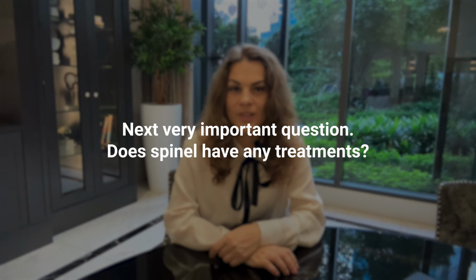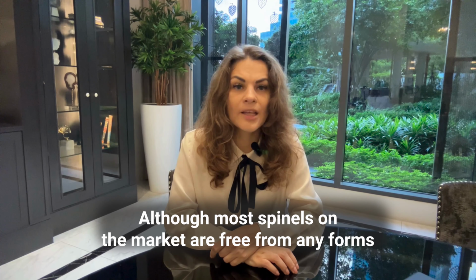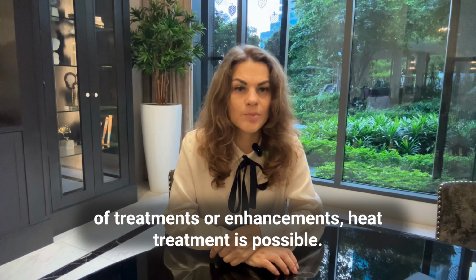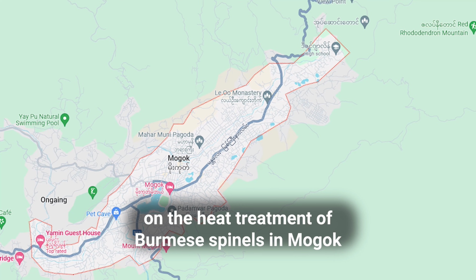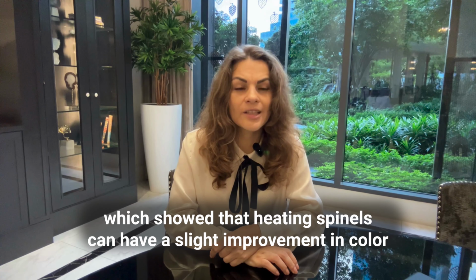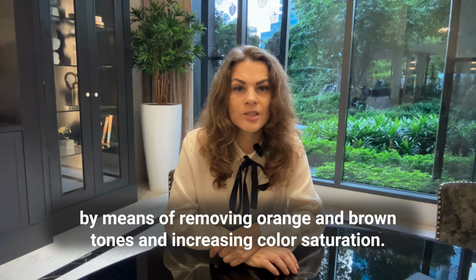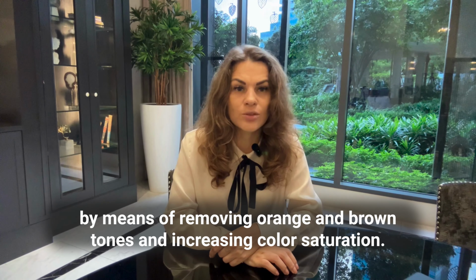Next very important question: does spinel have any treatments? Most spinels on the market are free from any forms of treatments or enhancement. Heat treatment is possible. But in 2012, Gem Research Swiss Lab conducted an experiment on the heat treatment of Burmese spinels in Mogok, which showed that heating spinels can have a slight improvement in color by means of removing orange and brown tones and increasing color saturation.